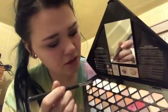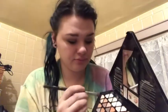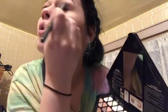So I'm gonna go in with the creamy colors on the end, as just a starting out, just to cover up what I had, because I woke up late. Because I get up at 5 in the morning.